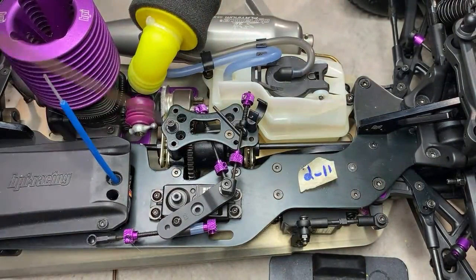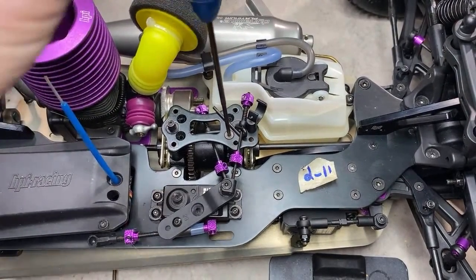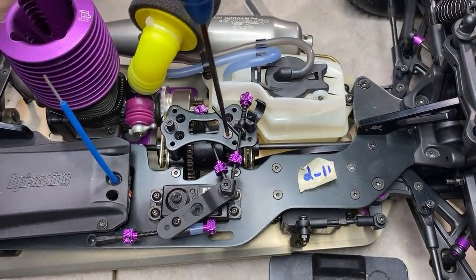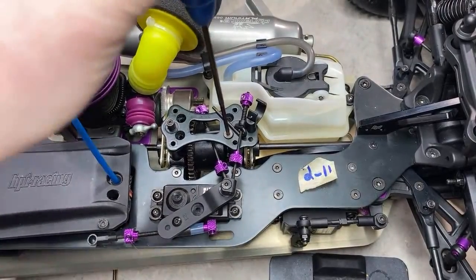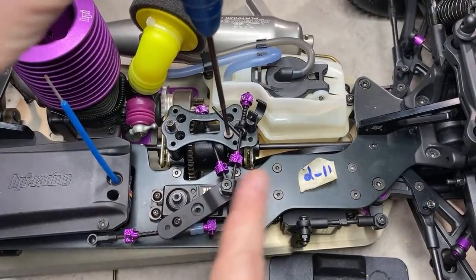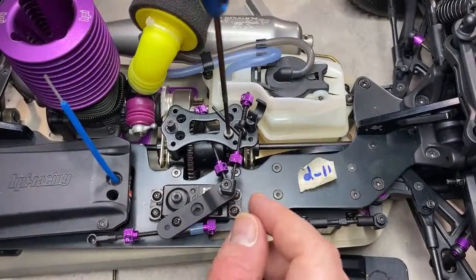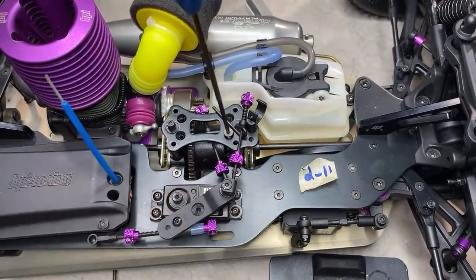Now, this was replaced with the HPI Trophy Truggy, which in my opinion, and many people's opinion, was a less superior chassis, rather. This was the SS model, so it had the really nice hardware. Nothing you see here is optional. This was all from the factory, other than the engine.